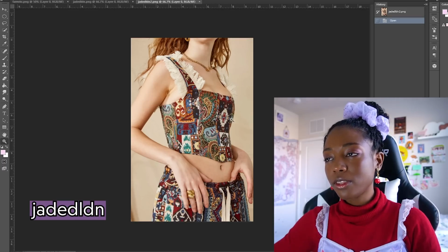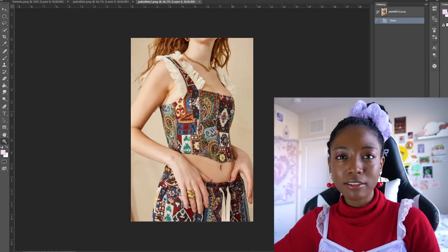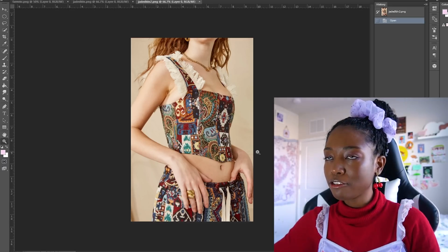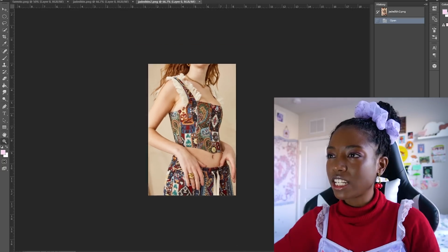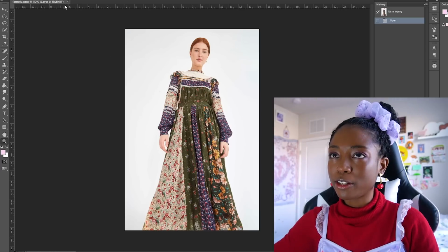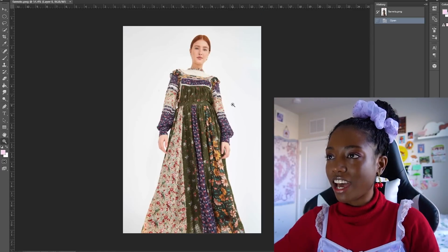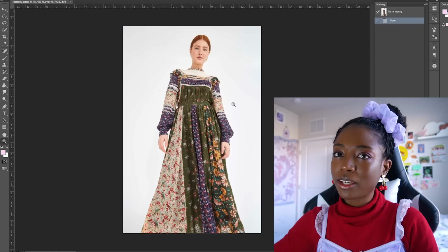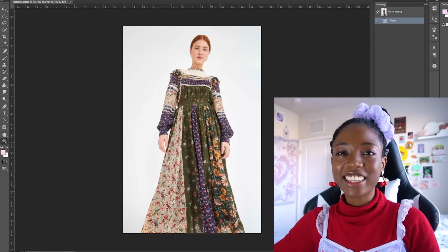I was also thinking that in the same vein, she doesn't necessarily have to have florals be her main thing. It can also be patterns and different things like that. I like this corset top from jadedldn. And this is from Farm Rio, which is gorgeous. I was thinking it could also be her formal wear, her "I want to show out" kind of outfit. That's just what I was thinking.